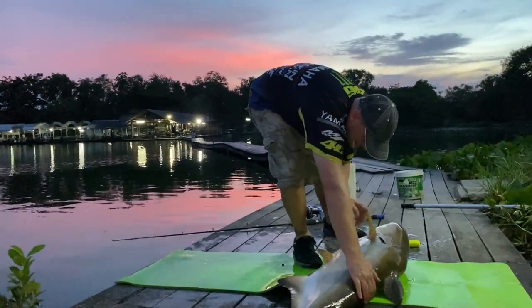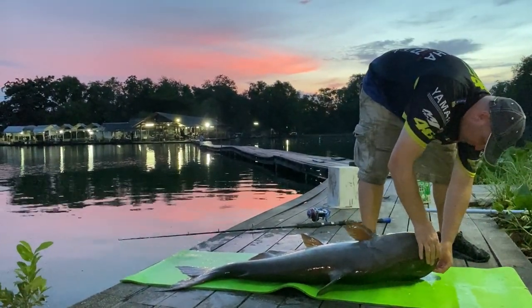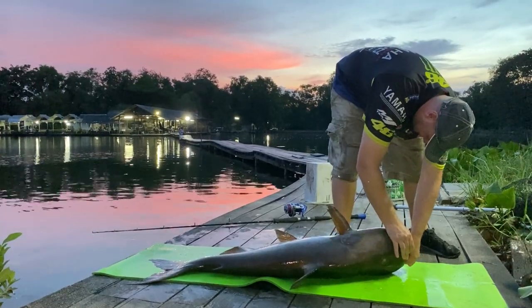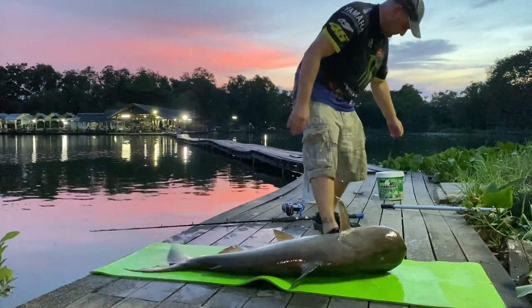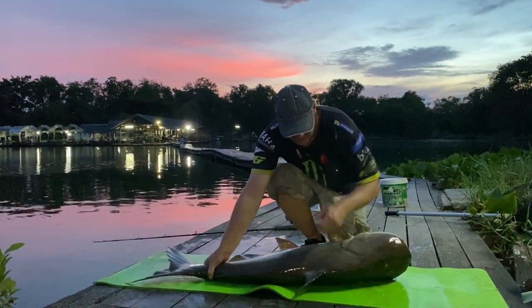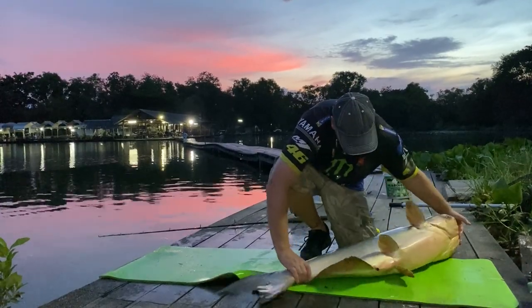Last cast of the day. I was bringing my other rod in and I got a little bonus fish. Whew. There's worse ways to win the day. Come on, come back here.